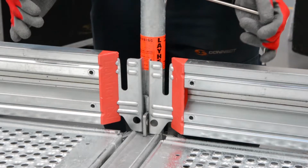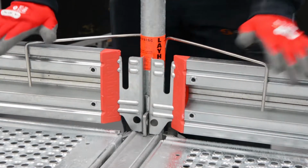Some great ideas. Love the idea with the toe board, the new toe board clips to keep the toe boards in position. So handy to erect. The lads gave a demonstration. It was so simple, so easy. Just makes everything a lot handier.